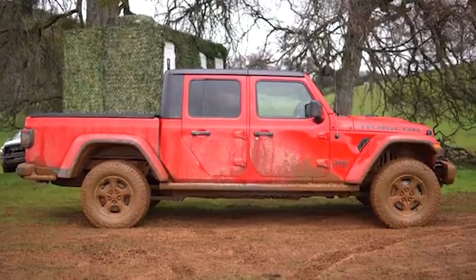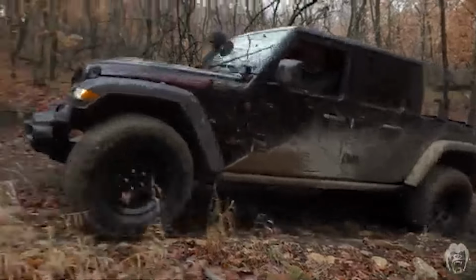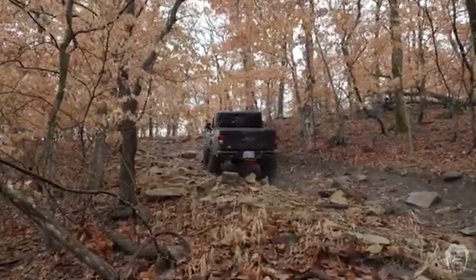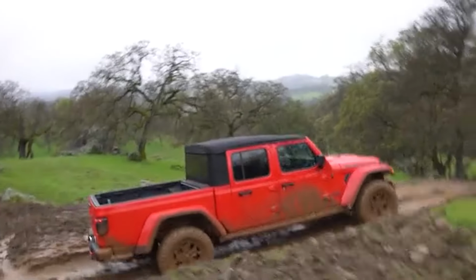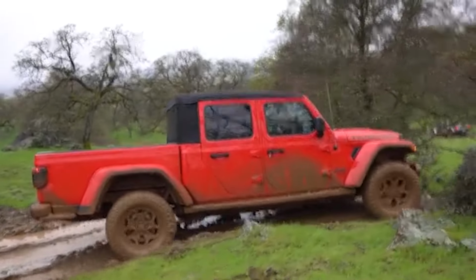It might not sound like much on paper, but when you're loading up a bunch of gear or trying to avoid driving with the tailgate down all the time, that additional space makes a world of difference. So why did Jeep stick with a 5-foot bed? It comes down to priorities. The Gladiator was designed with off-road capability and rugged appeal front and center, and that required certain compromises.